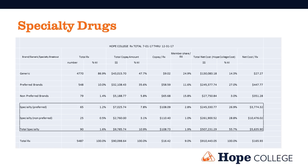Specialty drugs are not used by many in the plan, but when they are, they're very expensive drugs. And as you can see, the cost per drug for us, the first tier is about $3,800, then over $10,000 a prescription, and then for an average cost of $5,700. Specialty drugs can run as high as $20,000, $30,000, and $40,000 per prescription.